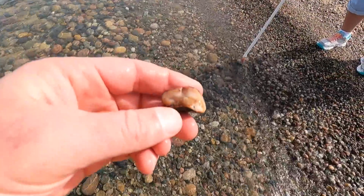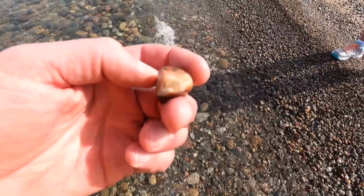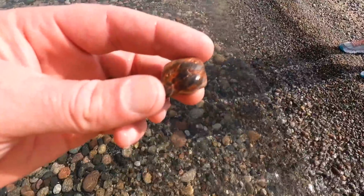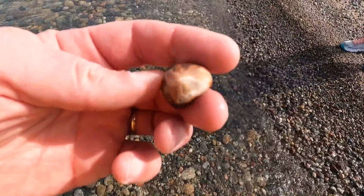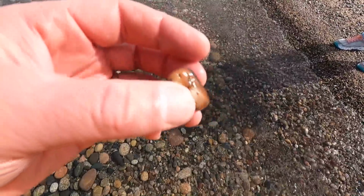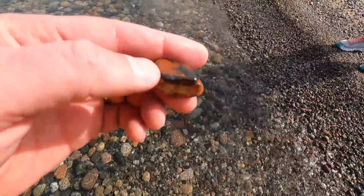Nancy just handed me this one. Kind of quartz in the middle there, I think. It does look sort of agate-y. I think that's magnetite on the top and bottom. But I don't think it's an agate. Interesting though.